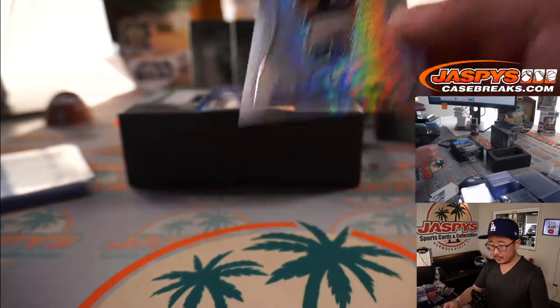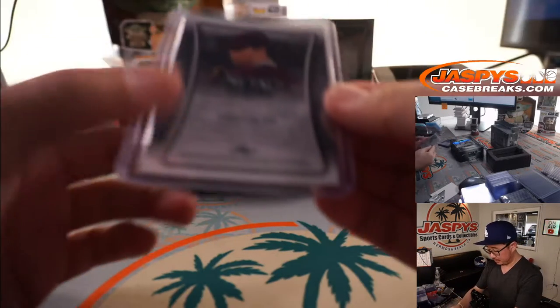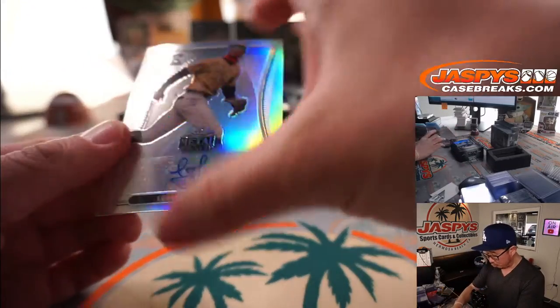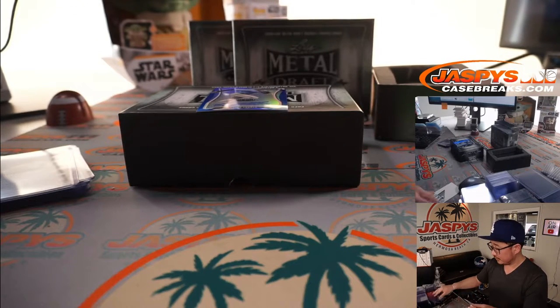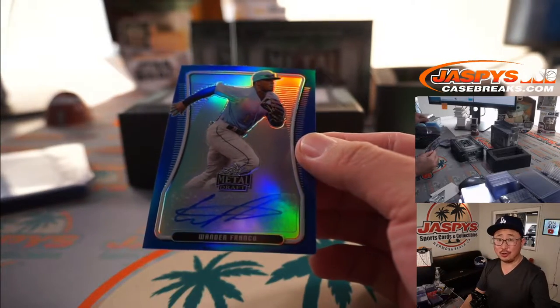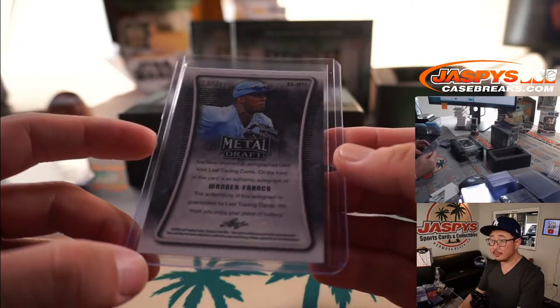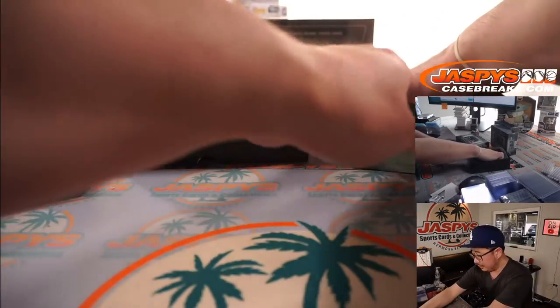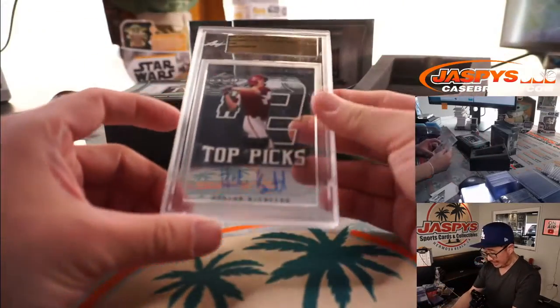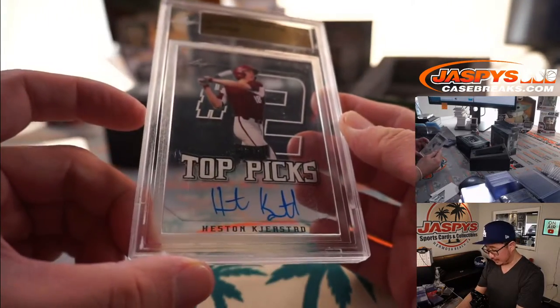Christopher Roa. Oh, Noelvi Marte, Mariners prospect, Sean saying. I think this is a Rangers prospect, right? Leody Taveras. And I know this guy, Wander Franco, who's been hitting pretty well in the minors. 14 out of 35. And, ooh, nice. Heston Kerkstad is your production proof 1-of-1. Nice.